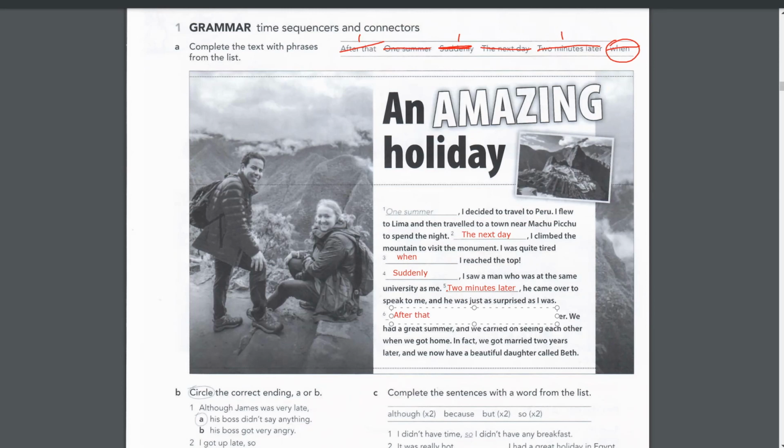The time sequences, we use them when we talk about sequence. Sequence means what happened after that. First, second, third, fourth. In this meaning, we can use these words. After that, we decided to travel together. We had a great summer and we carried on seeing each other when we got home. In fact, we got married 2 years later, and we now have a beautiful daughter called Beth. Okay, very good. So that's done. Now we can move to the next page.